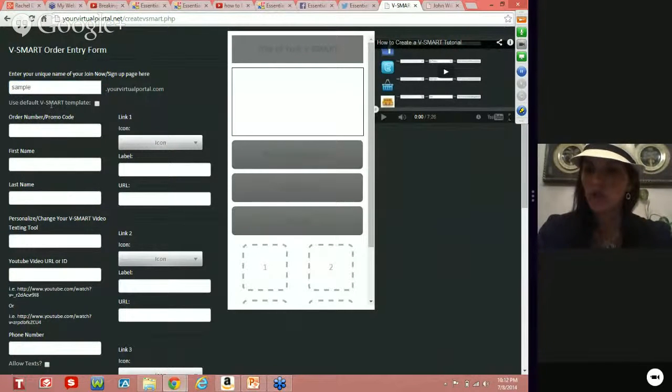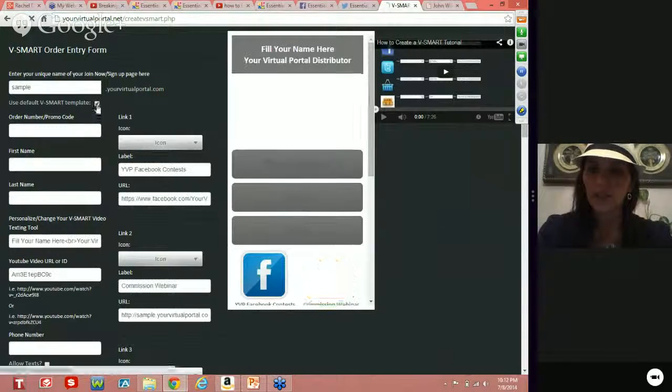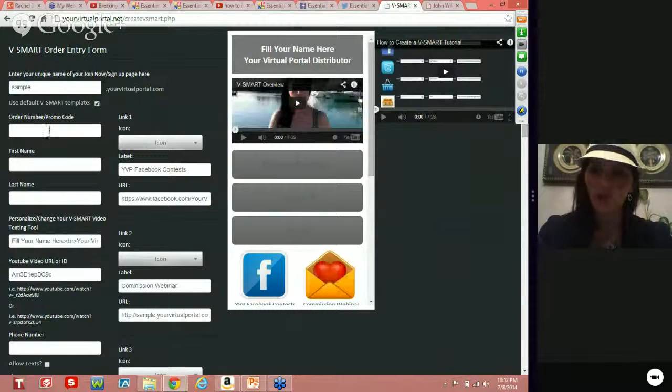And then if you click right here, use default vSmart template, it's automatically going to generate everything for you. Then all you have to do is go and fill out your order number promo code. Your order number promo code is actually found on the receipt. When you originally signed up to get set up with .com and get your vSmart, you were emailed a receipt, and on that receipt is your order number/promo code. If you cannot find it in your emails, just simply log into your .com site, log into your back office, and then right above your back office information on the left-hand side, you'll see unread email messages.